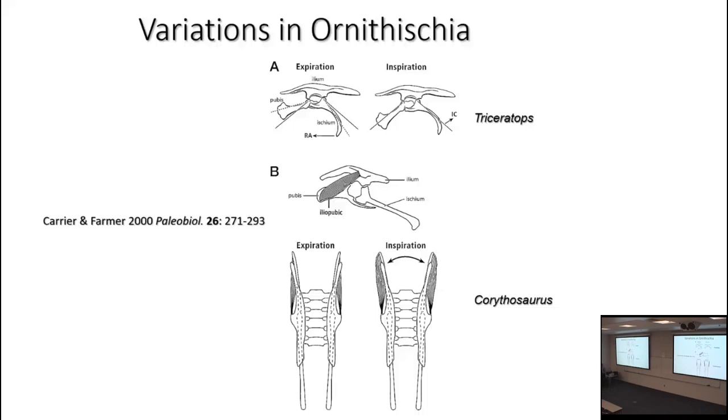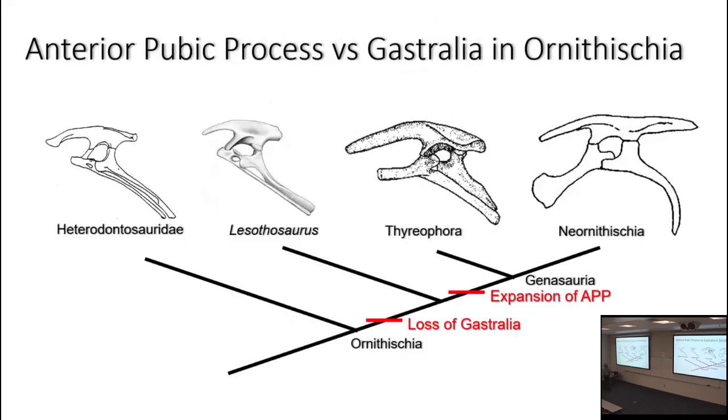How are they breathing? Well, Carrier and Farmer years ago had some suggestions about, maybe some of the ornithischians are doing something weird with regard to the pelvis, because the pelvic muscles seem to be the center of respiration in Archosaurs. But an idea that's been floating around since the 1980s, Mike Brett-Surman suggested with regard to hadrosaurs, but now people are looking and saying it might be widespread throughout ornithischians, is that although we lose gastralia, and of course the pelvis, the shaft of the pelvis is typically small, and especially in derived ornithischians, so there's not going to be a lot of muscles coming off of that.